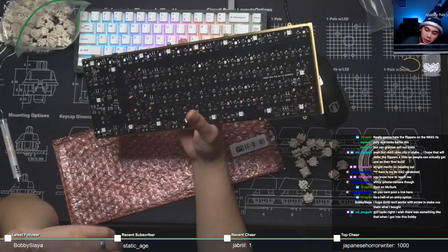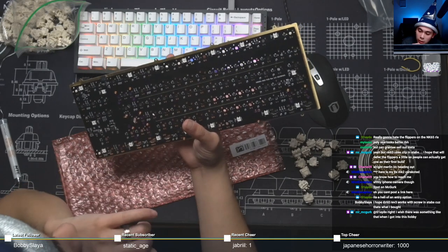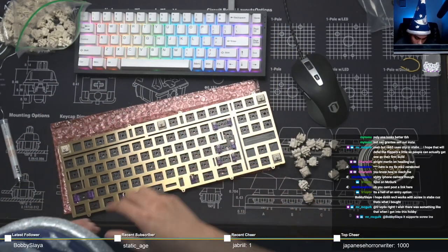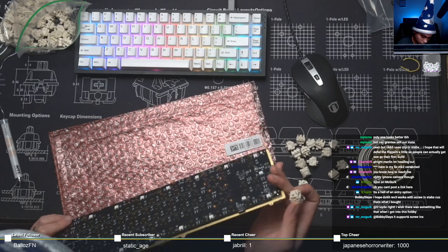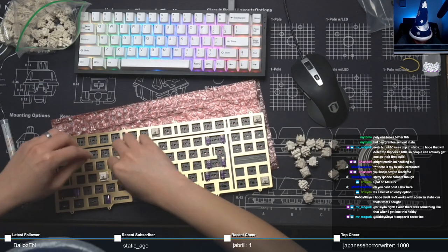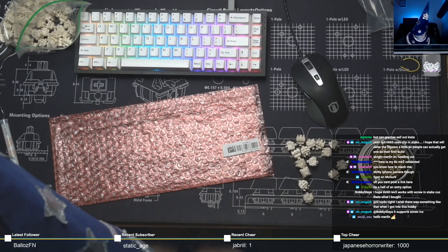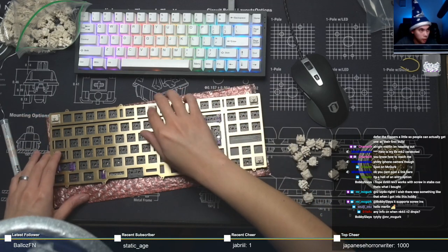I think it may actually be better if I populate the plate first, where the flex cuts are, and then solder it. That would probably be a lot easier. Okay. See, would that be easier? Let me test something out really quick. Can I actually pull the plate up? Okay, all right. Hold up, guys.